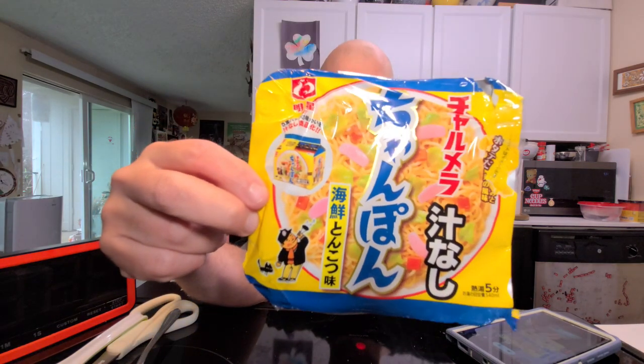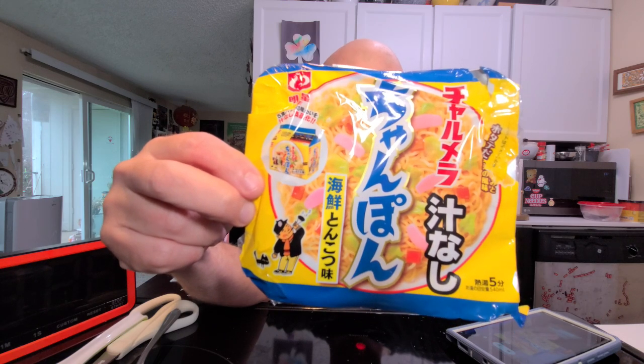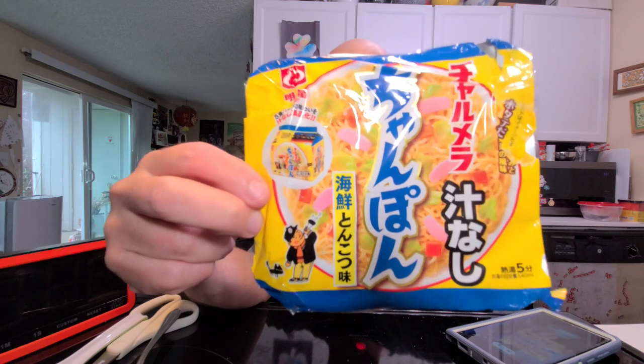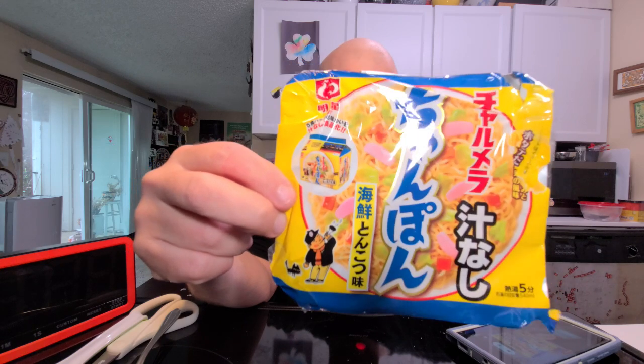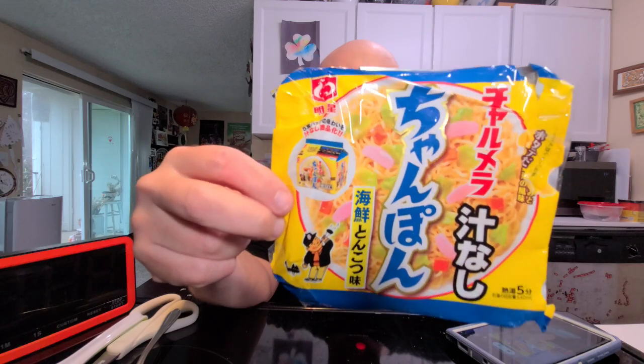This is Myojo Charumera with their Soupless Champon, which is kind of like a seafood. Usually it's a seafood stew, soup, creamy affair, and it's really quite good. These guys make a good one. There's quite a few Champon out there. It's pretty traditional, but yeah, this is going to be more like a tray yakisoba style.